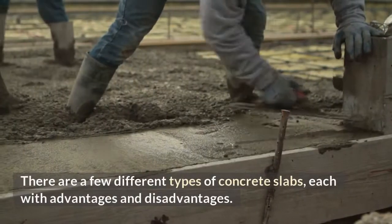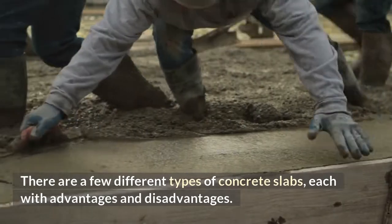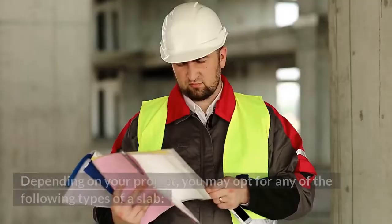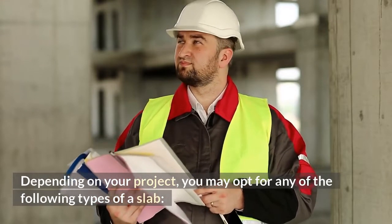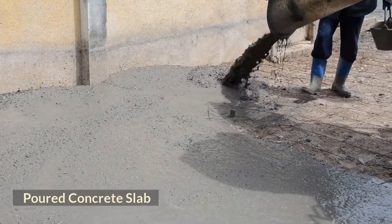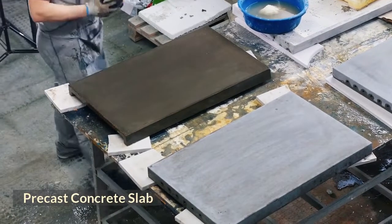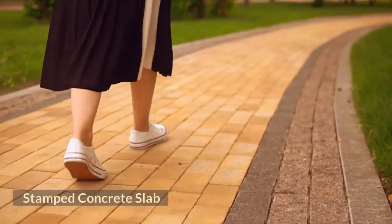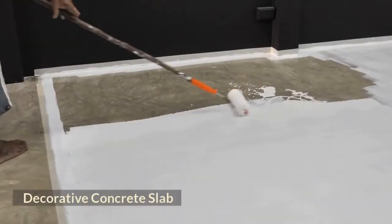There are a few different types of concrete slabs, each with advantages and disadvantages. Depending on your project, you may opt for any of the following types of a slab. Poured concrete slab. Precast concrete slab. Stamped concrete slab. Decorative concrete slab.